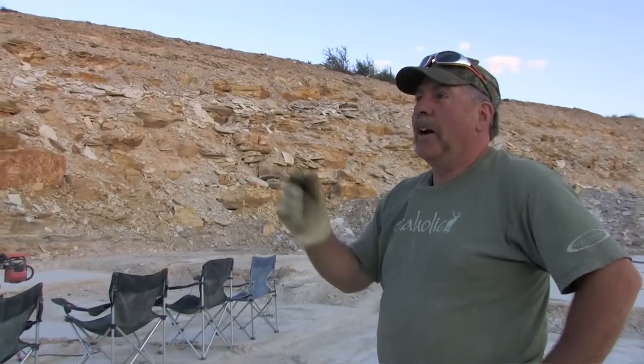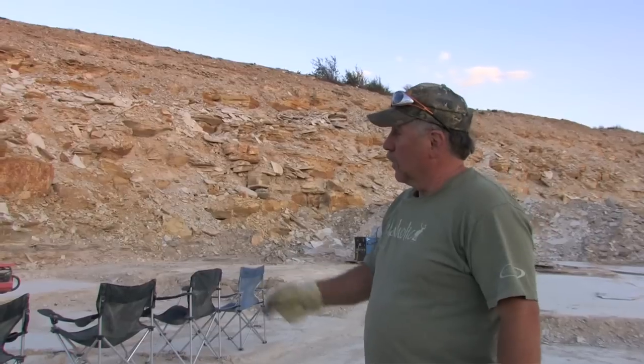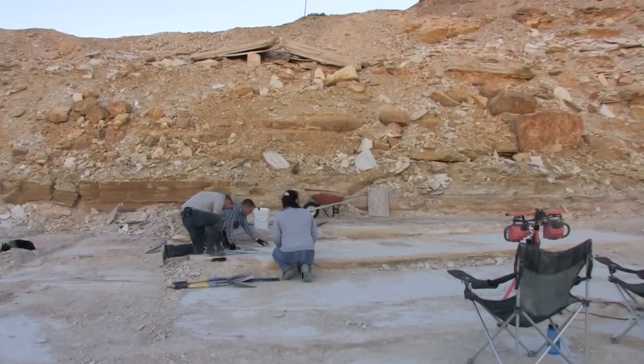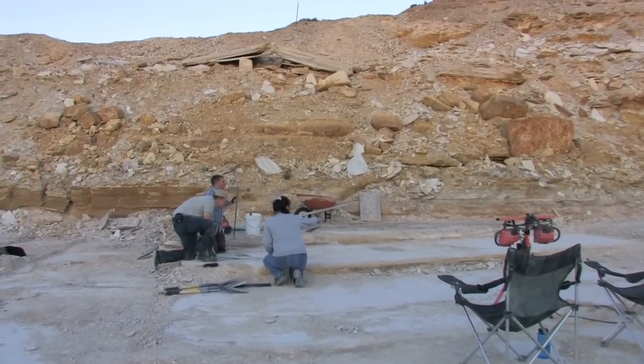That's it, unless you hire on for a summer with one of the quarries, and collect a wage for it. But to do it like this, these guys get to find it themselves, or help find it, take it home, hang it on the wall, so it makes them happy.